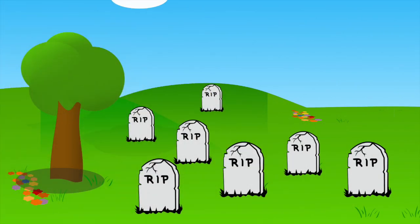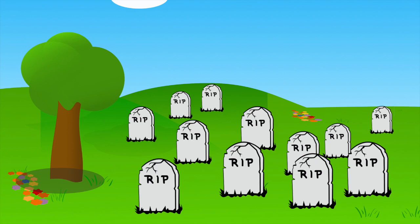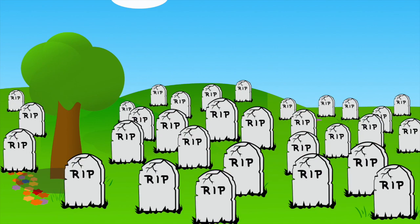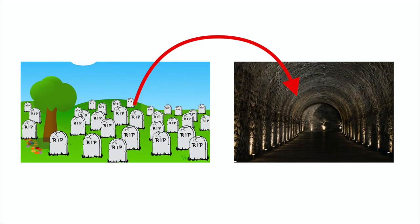The catacombs were created when the cemeteries in Paris were so full that it was becoming hazardous to people's health. Which is super gross, so let's not think too hard about that. The solution city officials came up with was to move the buried bodies from the graveyards and rebury them in quarry tunnels that existed beneath the city's surface.